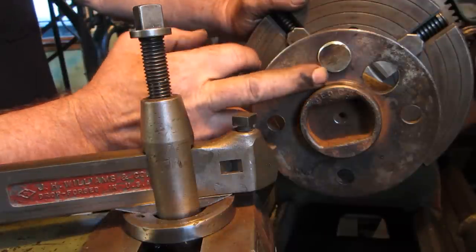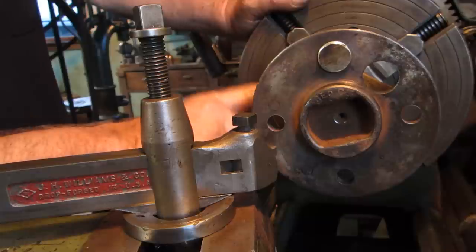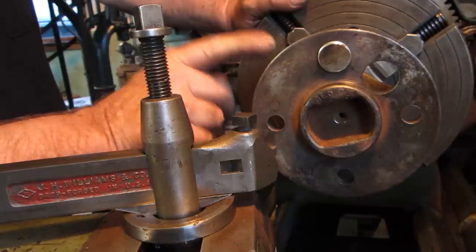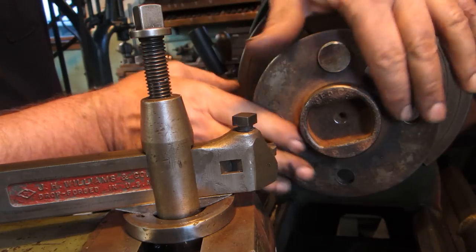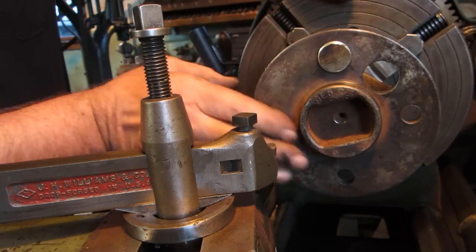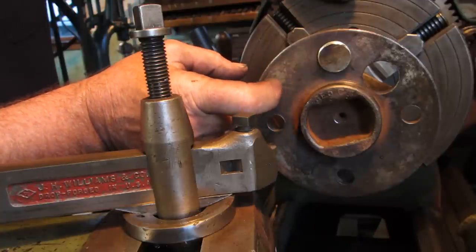And now I'm going to try to face this down to this surface. It indicates up within a few thousandths on here. This is a few thousandths out, but this surface here gets all banged up in use and everything. So I'm going to take it down and just skim a little bit off of there.